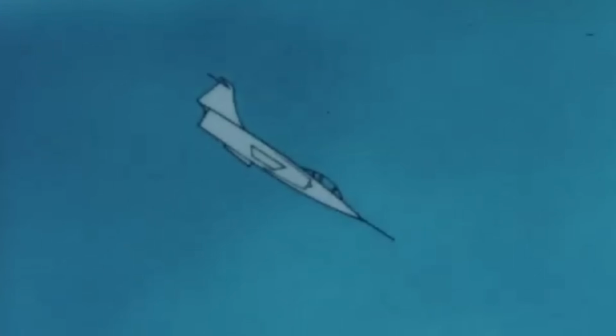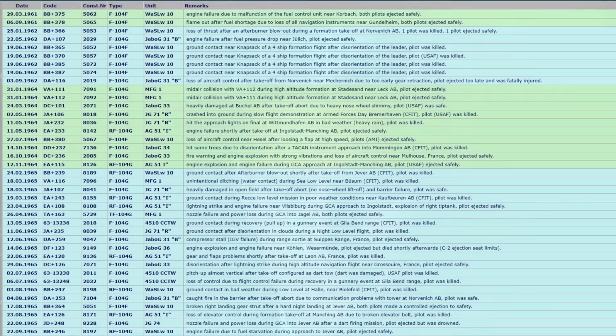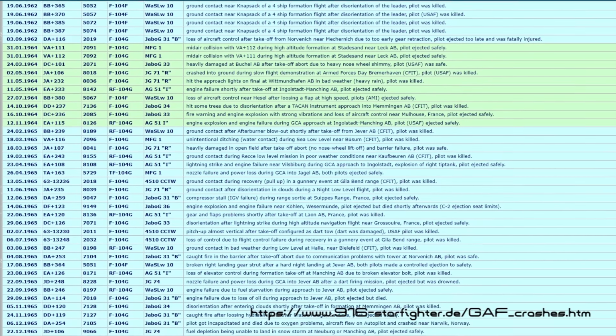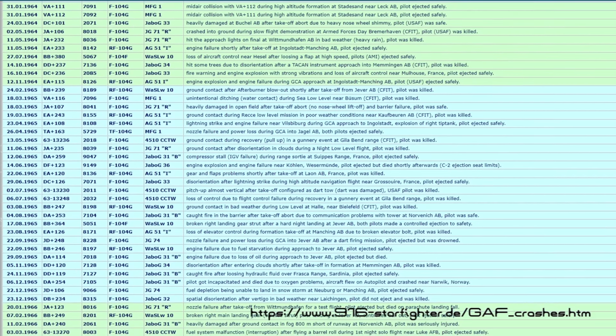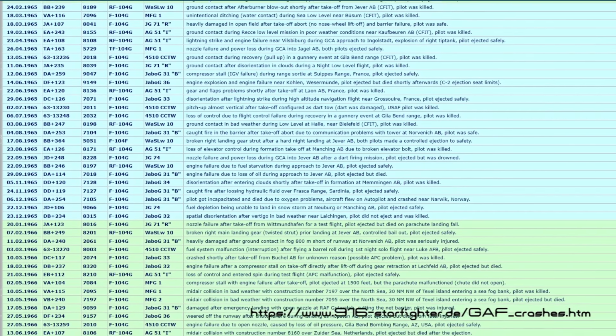Now, most of you know what would happen next. A lot of Starfighters crashed. Germany in particular suffered extremely high losses through the 1960s. Going over the Luftwaffe losses, I found that a good number of them are related to pilot error, be it contact with the ground during attack runs, losing control on landing, or departing control at altitude.